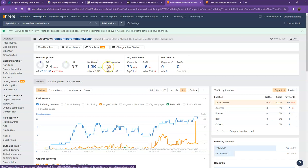One important thing that you need to discuss about backlinks and referring domains is that this should actually be a 2-to-1 ratio. So these 20 referring domains that you have, these are what we call the good or strong backlinks. And the rest of the missing backlinks, those are what we consider the spammy backlinks.